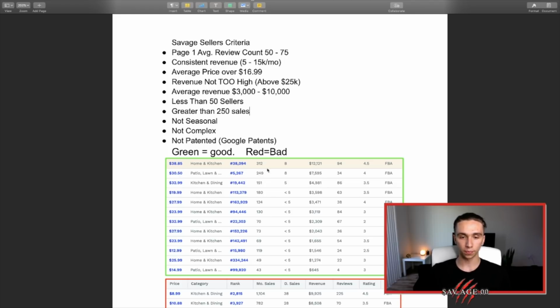Cool thing about something like this, with the average price over $16.99 instead of over say $12.99 or $14, I actually aim for $20 to $30. We'll get into that in a second, but you're just trying to see that there's room for you, right? If all these people are making this many monthly sales, if I make my product a little bit better, I find a different supplier that has a different version that's not up there already, and I put that one up, I could take a small number of sales from everyone else and collectively get myself 250 sales or 300 sales. That's the goal, right?